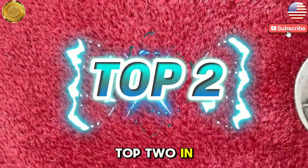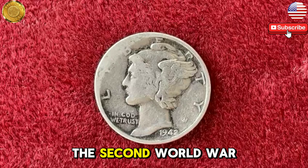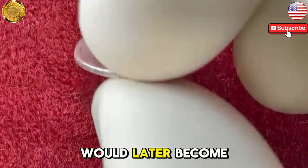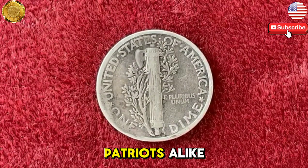Top 2. In the heart of America, as the world was engulfed in the chaos of the Second World War, a small but mighty coin quietly slipped into circulation, a coin that would later become a treasured piece of history in the eyes of collectors and patriots alike.